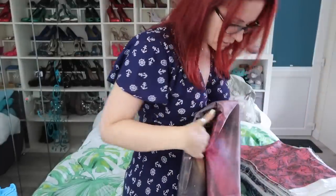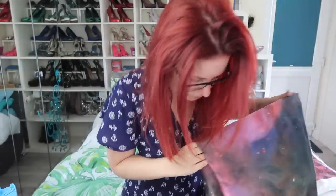Space pants. I mean, yeah, we all know I'm bonkers, don't we? Totally bonkers. But there's that one. So that is it for pile number one from the miscellaneous shelf.